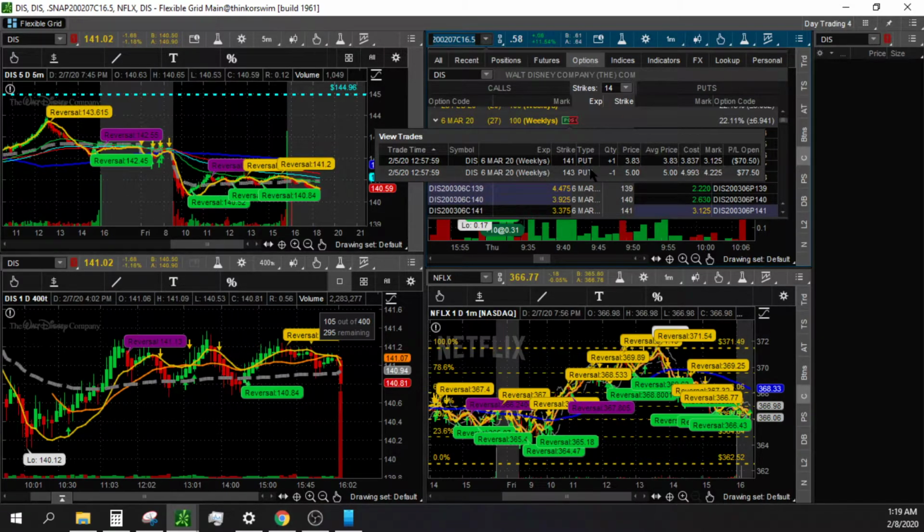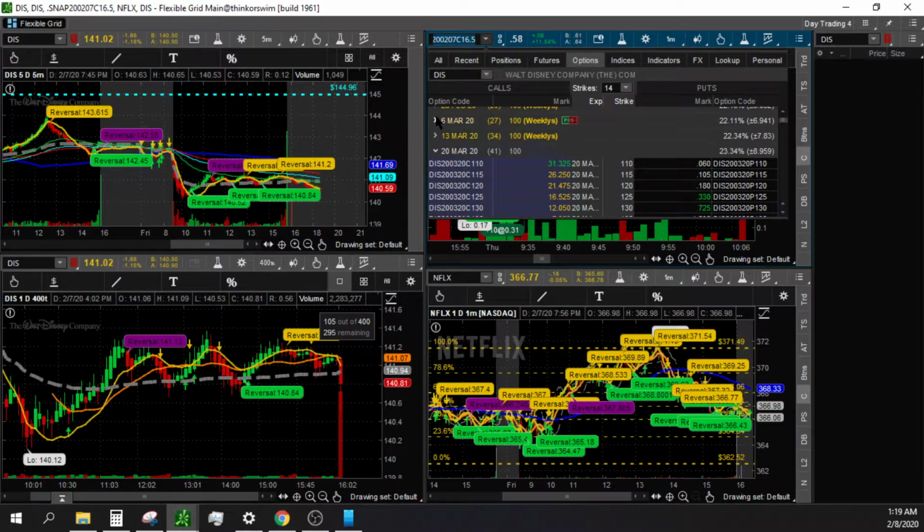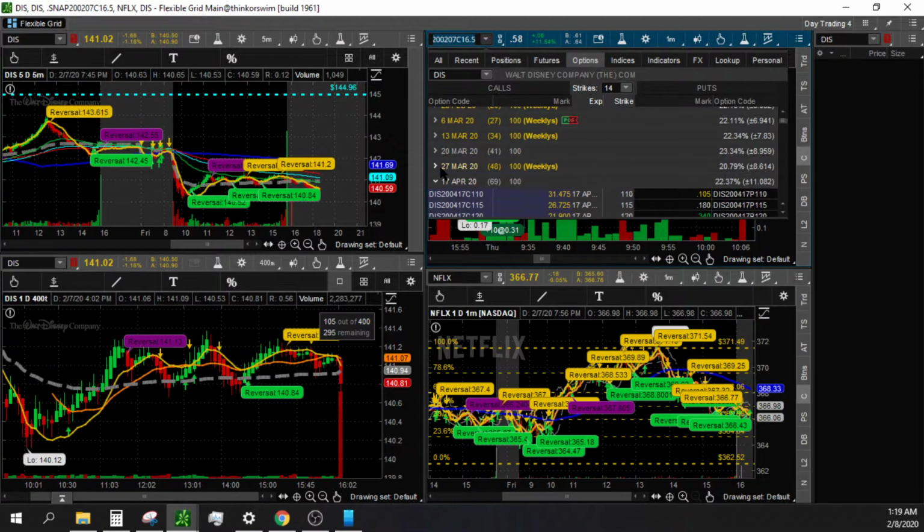At 43, I'm basically saying that Disney is gonna stay above $143 by March 6, 2020. For this trade, I only collected $1.17. So if this credit spread goes in my favor, I'll basically make roughly $100 for this trade. I don't trade every day. I do basically options. So then we have Apple.